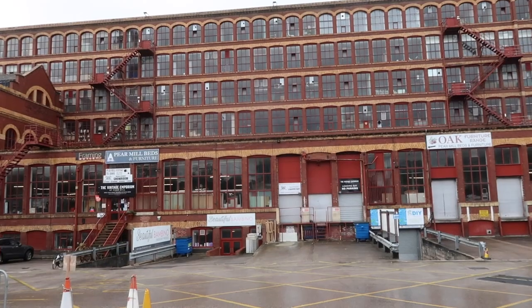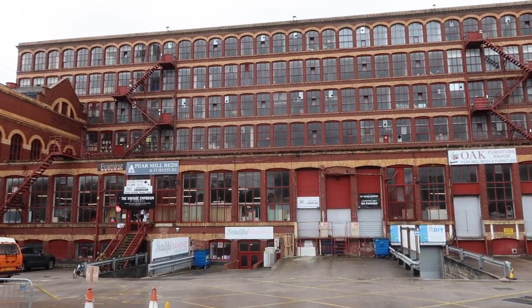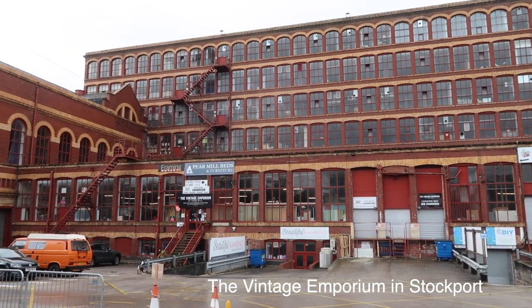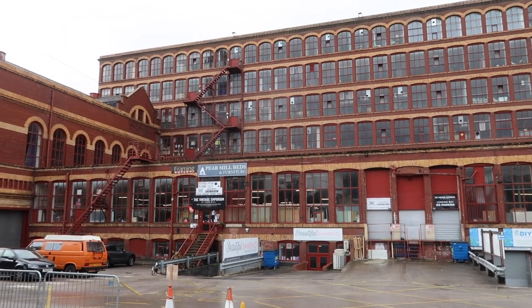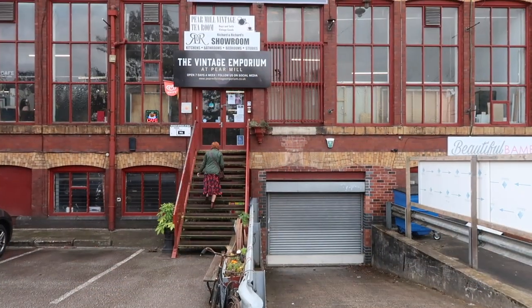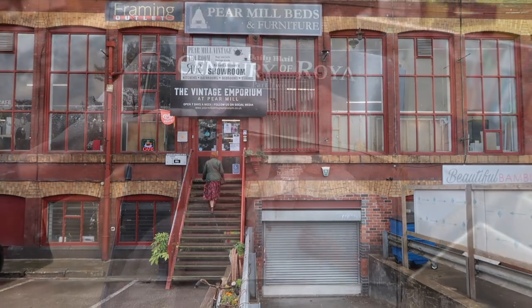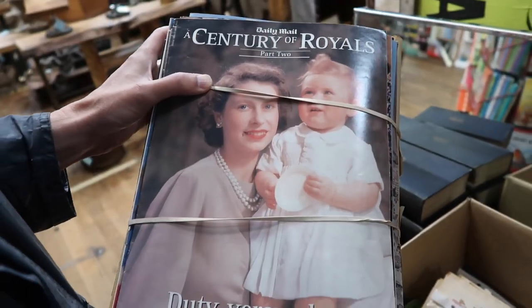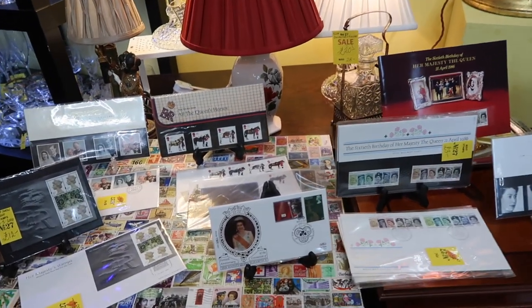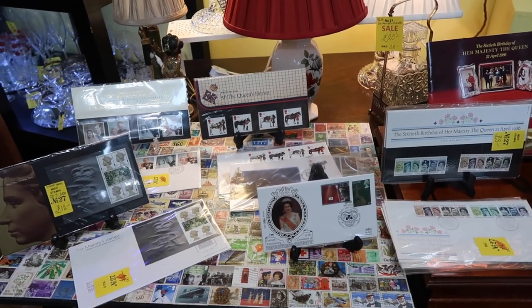Sure. Let's start. Let's go inside. We haven't been to this place for quite a while, and to be honest with you, it's actually our favourite spot for vintage shopping. We can really recommend it. They do have a lot of stamps and things, but we're looking for plates or something.